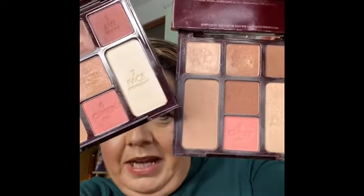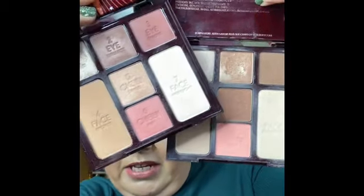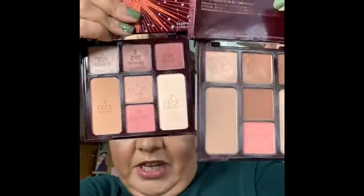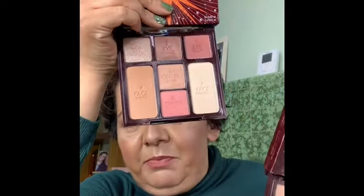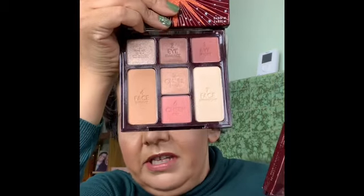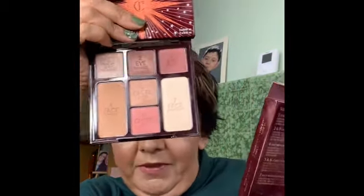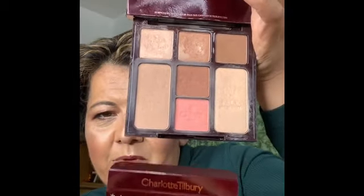So when I use this palette, I actually mix this and the swish shade of the blush in order to get a dark enough shade for me. Now in this one, as I've said to you before, this bronzer is quite orange toned. So it is going to warm up your skin for the winter. It's perfect for that. Whereas obviously this was brought out in the summertime when you probably don't need as much orange tone in your bronzer.